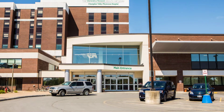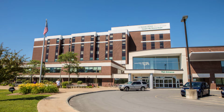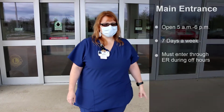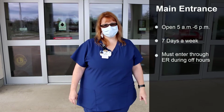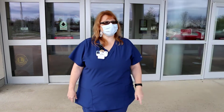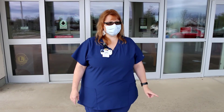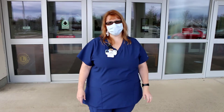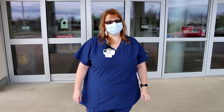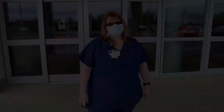So this is the main entrance to the hospital, and this is where you would come if you were coming in during the day. This main entrance is open from 5 a.m. to 6 p.m. currently during COVID times. It does change to a little bit later, not COVID times. It closes at 9 p.m., but just know that this entrance is not open at all times. And you will always need to go through the ER entrance, and we'll show you that also during the tour.